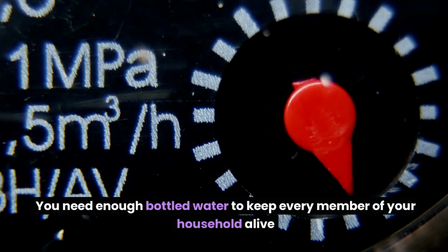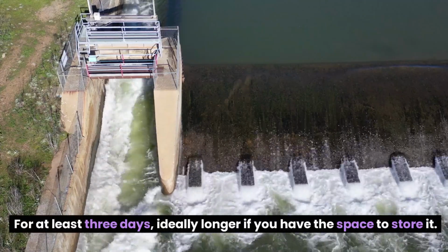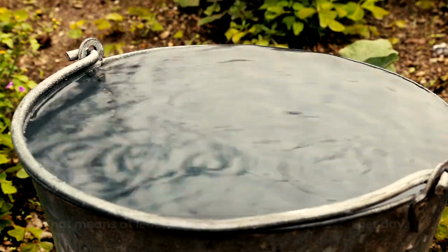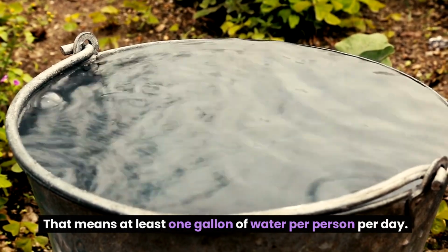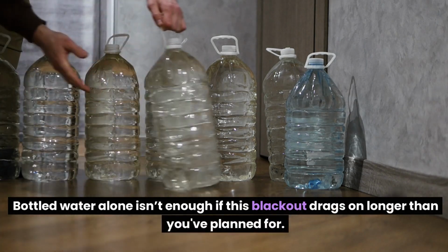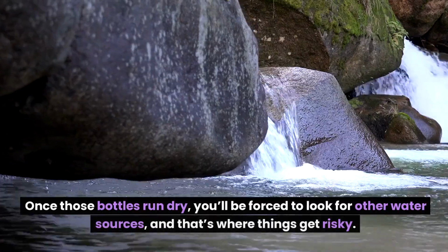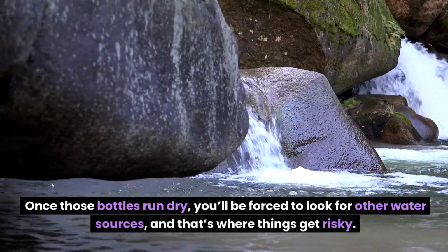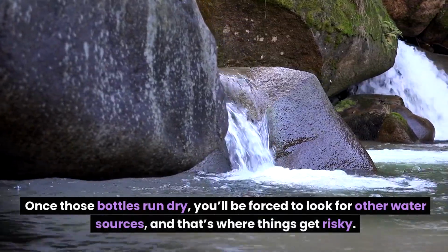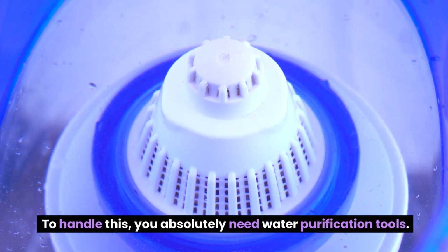You need enough bottled water to keep every member of your household alive for at least 3 days, ideally longer if you have the space to store it. That means at least 1 gallon of water per person per day, and don't stop there. Bottled water alone isn't enough if this blackout drags on longer than you've planned for. And once those bottles run dry, you'll be forced to look for other water sources, and that's where things get risky. To handle this, you absolutely need water purification tools.